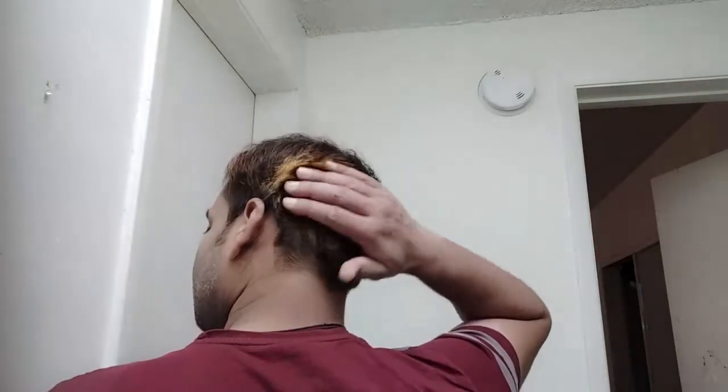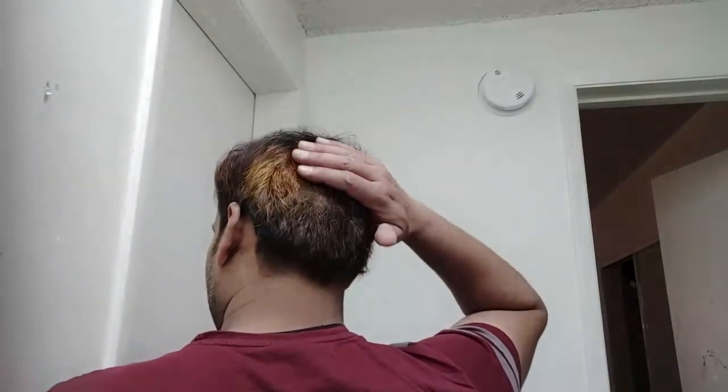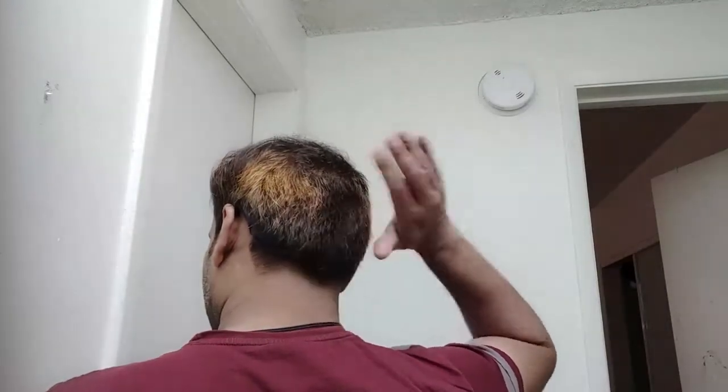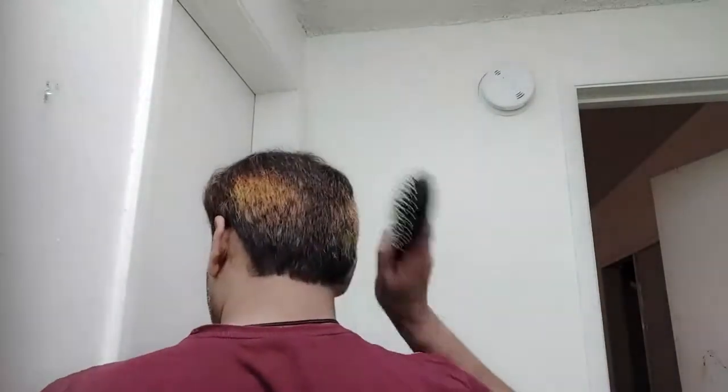There are a few spots if I show you closely, but in a general overview, the few spots which I have because of the bad extraction are not at all visible. And still you can see the density is quite nice. If I want to have another hair transplant, I have enough hair. Okay, so this is how the donor part looks.